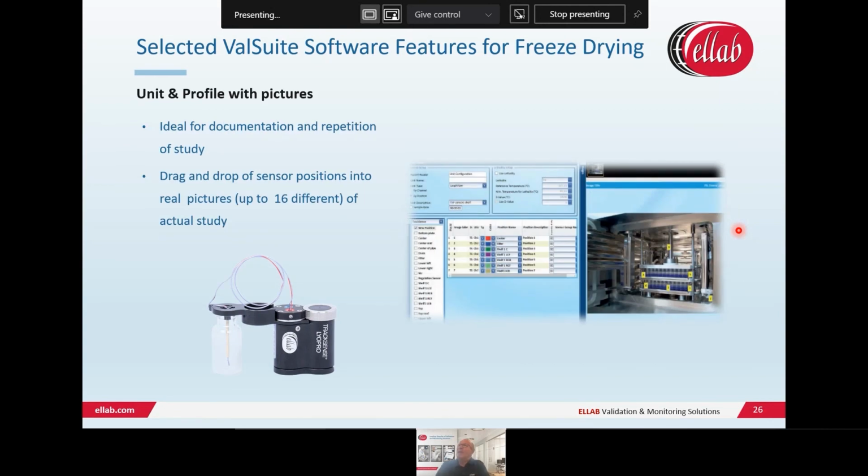And then we have something that is not really required by the FDA Part 11 compliance, but it's very nice to have. And that is a documentation of where you place your loggers. And we call that a unit. And it's just to mention that you have very nice picture documentation of these, up to 16 pictures you can embed into your report.